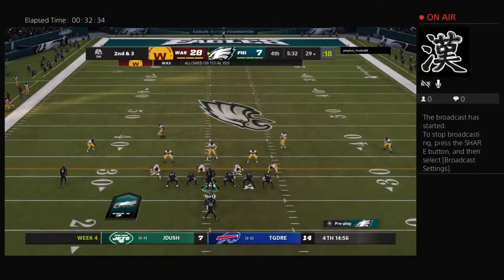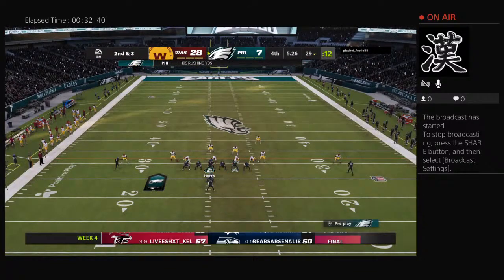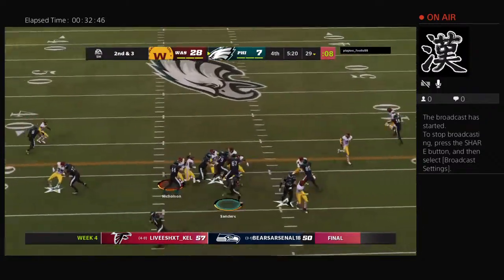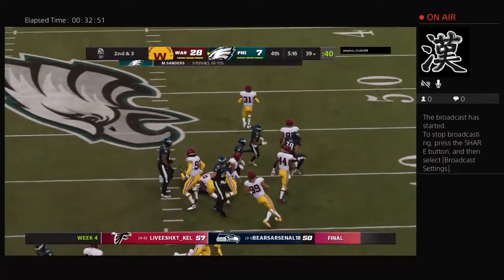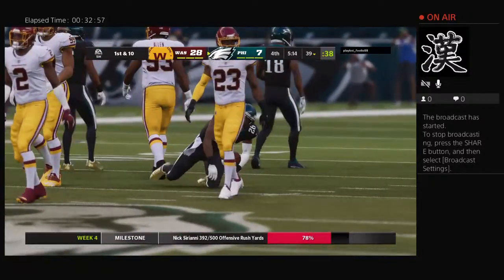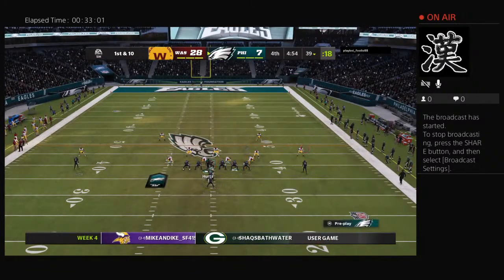A good run, got 7 on first. Here's 2nd and 3. Another run here with Sanders. And he gets this one just shy of the 40, down at the 39. 60 yards on the ground for him now on 9 carries. So from the 39 now, they'll come up on a 1st and 10.